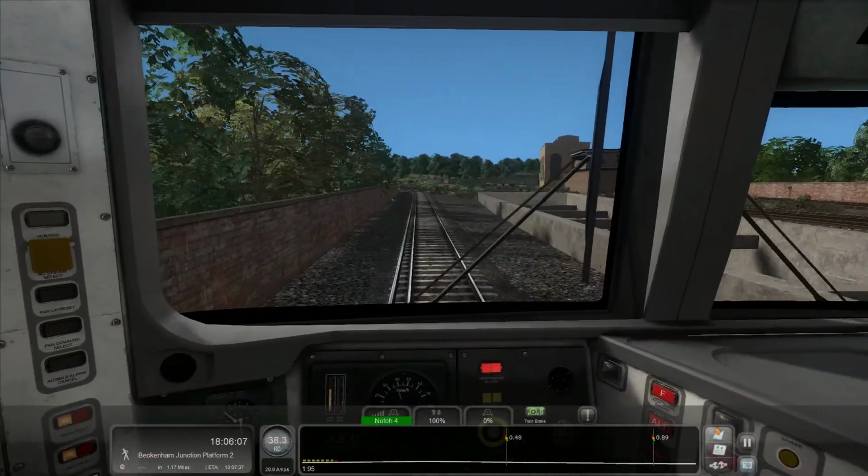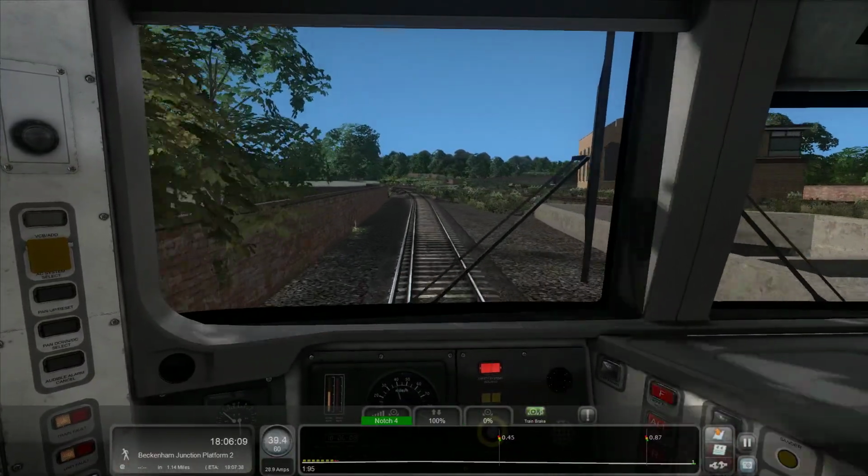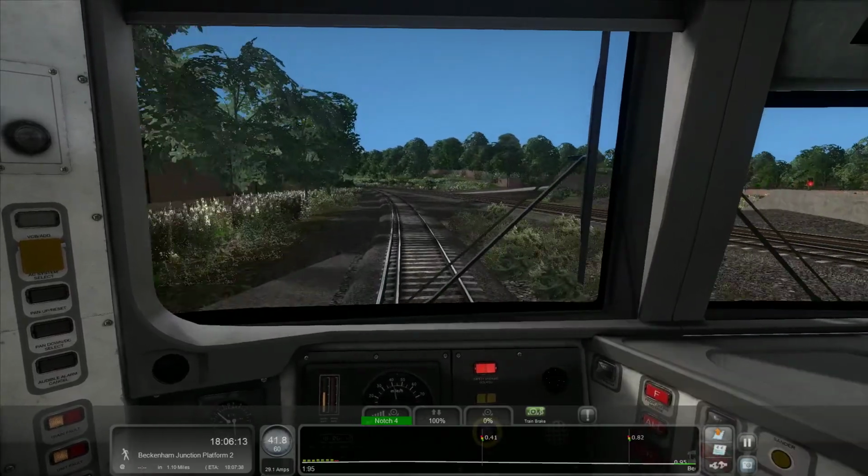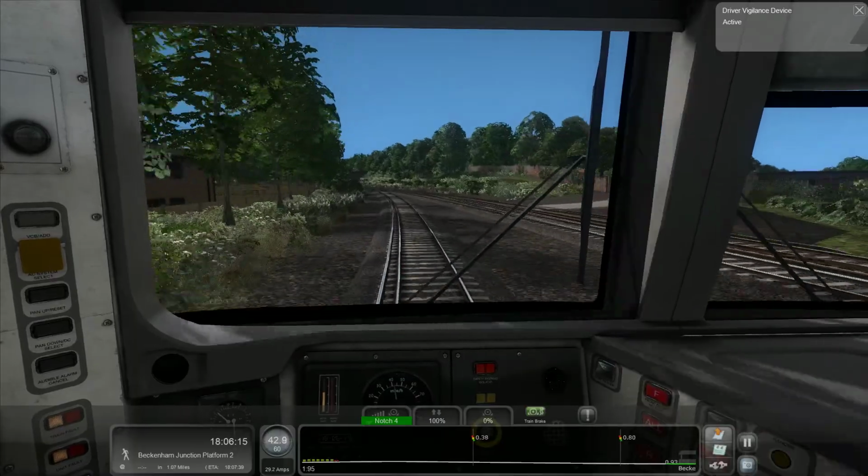Let's get back in the cab. Okay, but yeah, so thoughts so far. I'm going to get the AP manual up on one side as well. I've got a ton of reskins. Let's check what the DSD sounds like, just so we know.